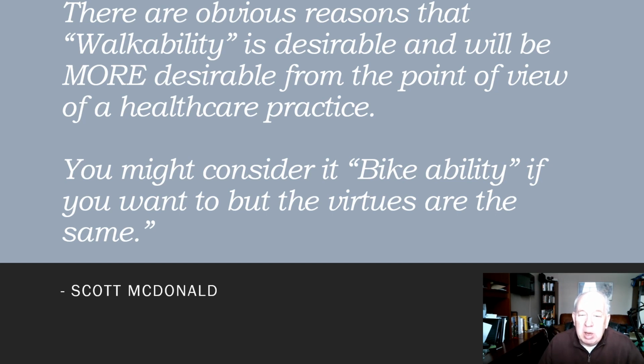You might consider it bikeability if you want to, but the virtues are basically the same. It is showing that the site is very close to a cluster of residences, to commercial outlets, retail, in other words, and employment. Now, it is not available everywhere. I recognize that. But increasingly, city planners are considering it a good idea because it is so profitable for everyone involved. And that's why this is a good idea for you to at least think about. So let's talk about what it means.